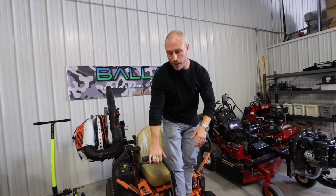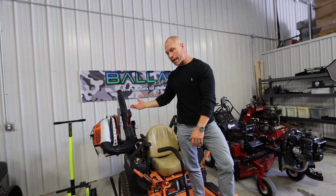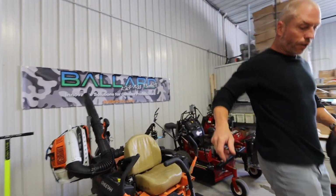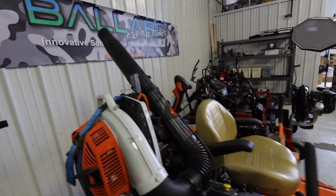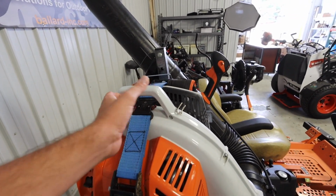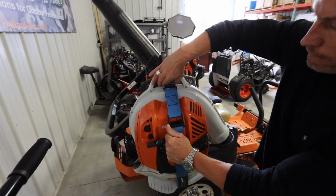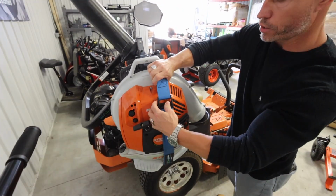It'll also hold backpack sprayers, an extra gas can, but it's really designed to hold a backpack blower. So any of your brands are going to fit and work in there. And then you basically just pinch these together. This clip falls, and then you pull it off. Yep, it's real simple. You got the quick release right here. Takes it off, and then you've got the adjustable strap right here.